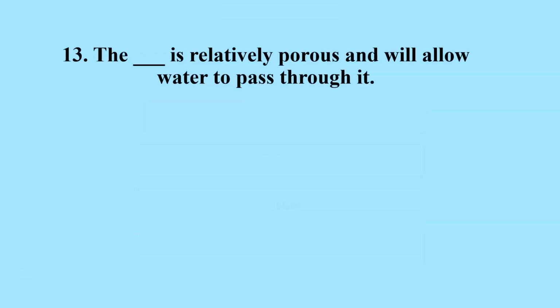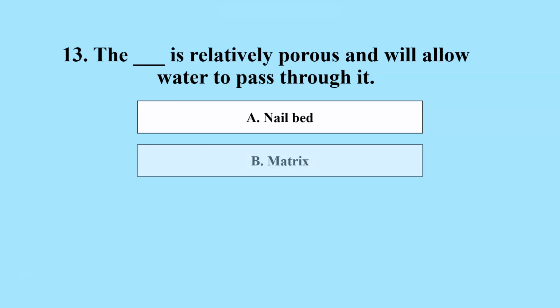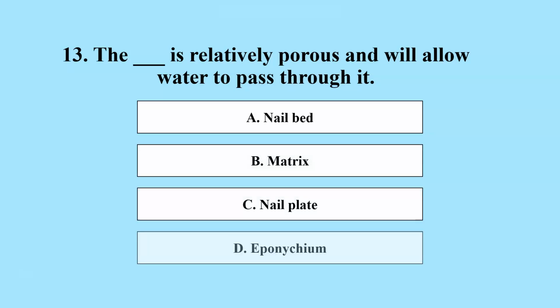The blank is relatively porous and will allow water to pass through it. Is it nail bed, matrix, nail plate, or eponychium? If you chose C, nail plate, you are correct.